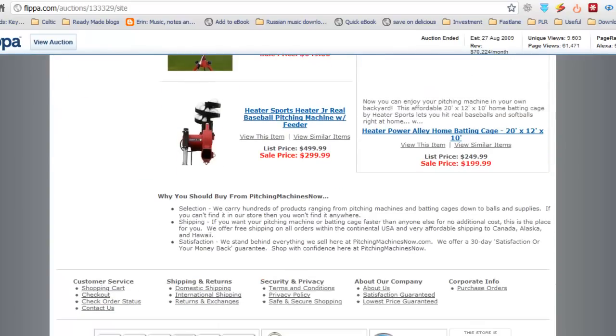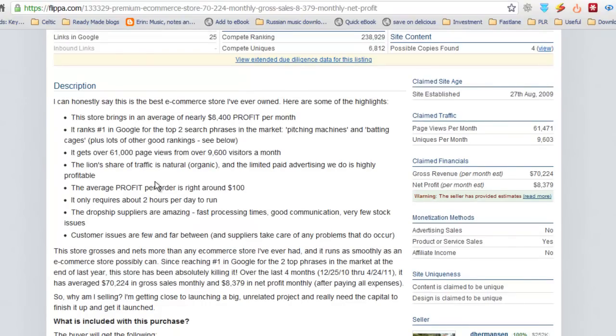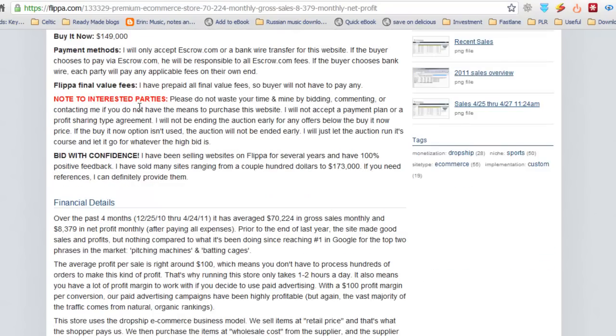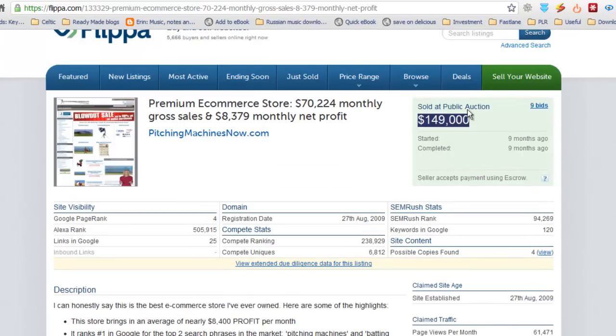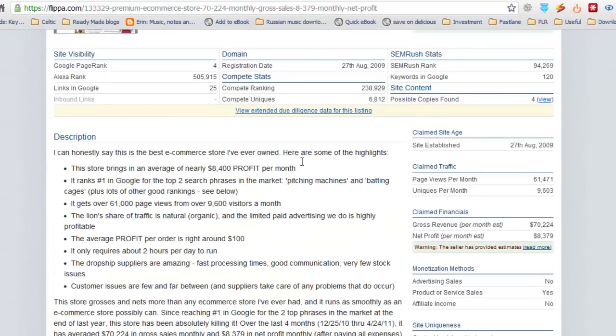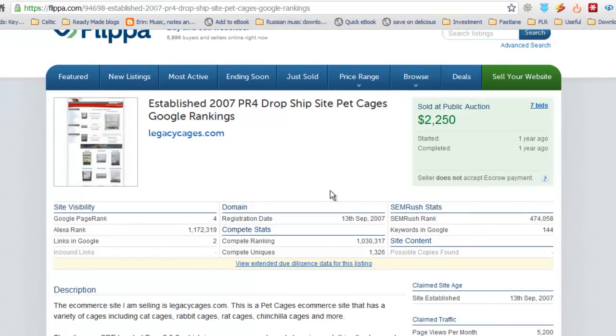Pitching machines, interesting niche, worth looking into. That's something I would definitely dig into because it's sold at that price. The keyword looks interesting, and you can just get all the information here. That might be quite a big project, but if you're going to put a bit of effort in there, knowing these kind of figures, that can sell for 150 grand, it can make a revenue of 70 per month. It's $8,379 profit. If you wanted to go and do that, it's well worth looking into. At least you're not shooting in the dark, and that's the whole thing about strategy. You're just not shooting in the dark.